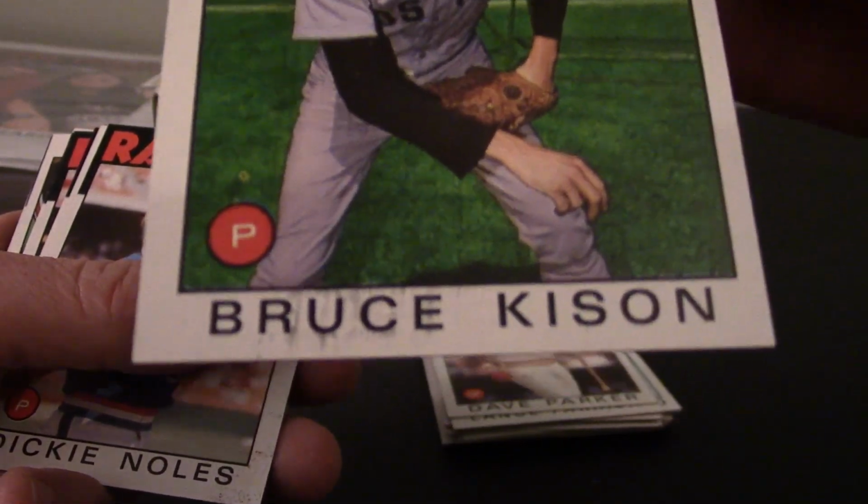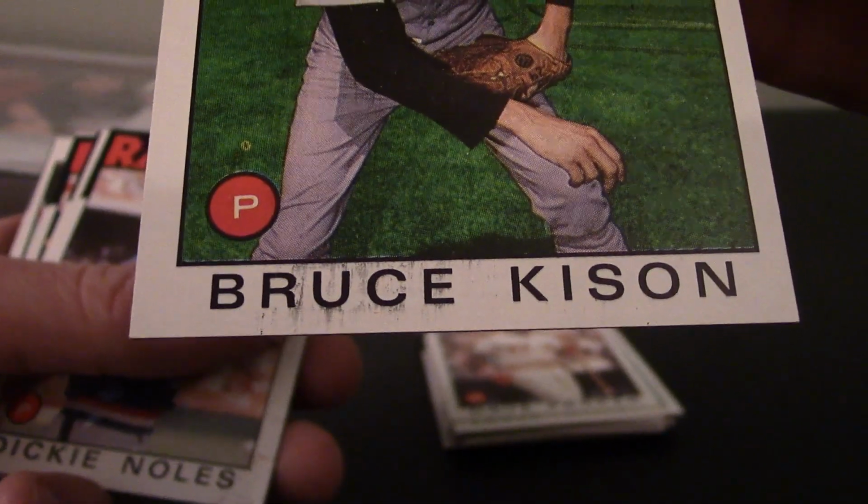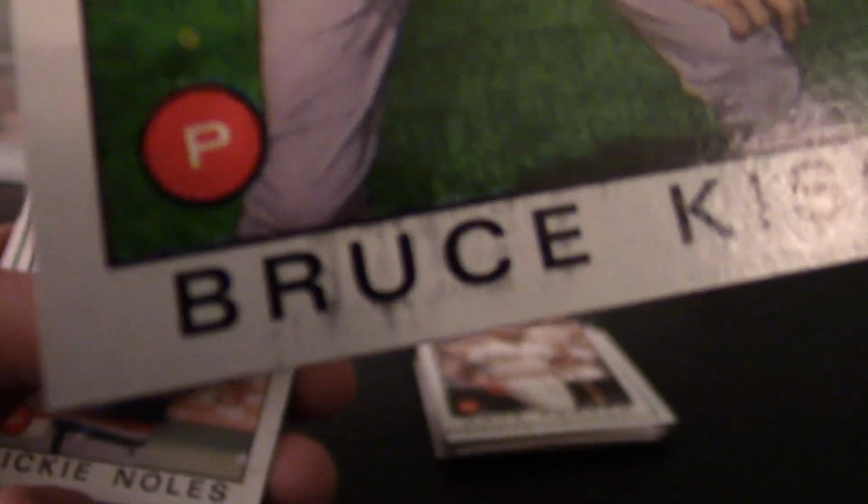Look at the ink smearing on that. That's terrible.